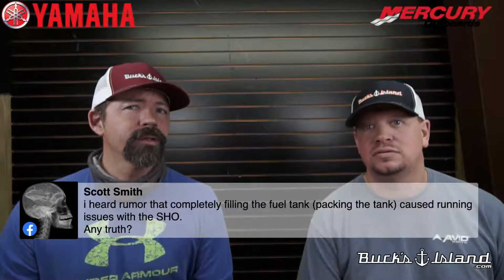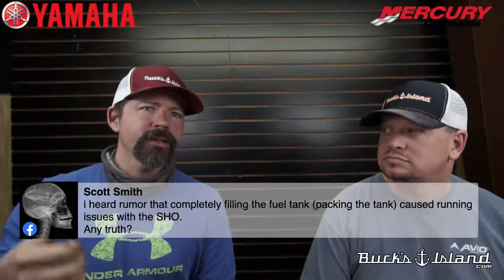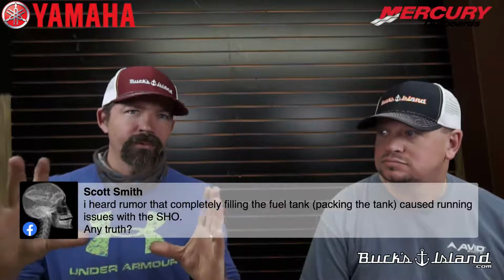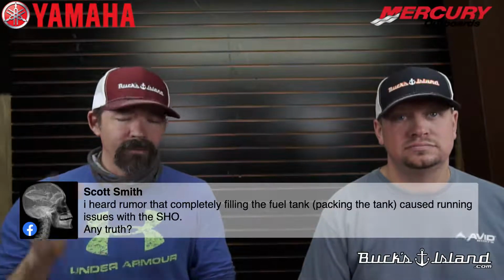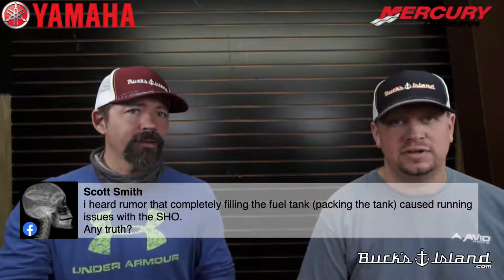I heard a rumor that completely filling the fuel tank caused running issues with the show. Yeah, because if you overfill it, if you just keep on clicking it, there's a carbon canister in there where it actually vents into that cap, and then once the pressure gets so high, it blows off. But if you keep filling it up, it's going to fill up that carbon canister, and then it'll still release pressure out.